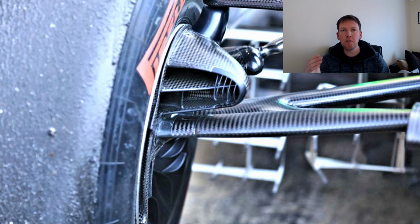is that obviously the front brake ducts are supposed to be very much a simplistic area this year, and that isn't going to be the case. The teams are going to try as hard as they can to make and improve ways in which the air moves around that area of the car, because otherwise you end up with turbulence that can affect other items downstream.